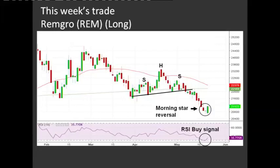Now, yes, you're right that the overall chart structure doesn't look great. It's weak. It's making lower highs and lower lows, and it's below the 50-day moving average. So I'm kind of breaking a number of rules here. But sometimes when you are breaking the rules, it's worthwhile just to know that you're doing it, first of all. So understand that from a risk management perspective.